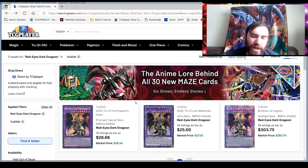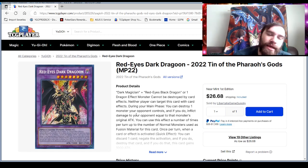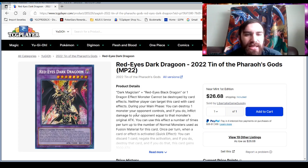Predaplant Verity Anaconda is obviously gone. So the way that most people are using this card is Fallen of Albaz. But you can also use this card in a Red-Eyes or a Dark Magician deck, because that is what this card is designed for, and that's what's interesting too. You can use Dark Hexiel or King of the Swamp, a lot of different cards, and a Dragon Effect monster, right? And the Bestials are still really popular. So if you're running Fluffles, for example, you could argue running Bestials, at least in the side deck, but even in the main deck.